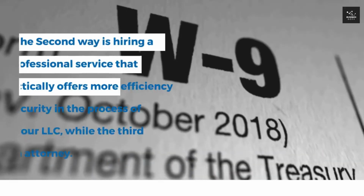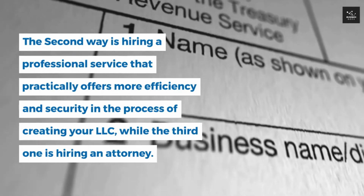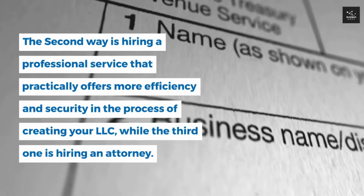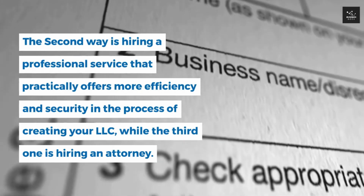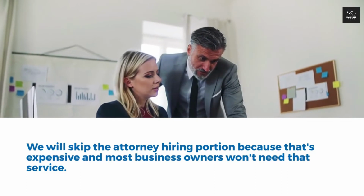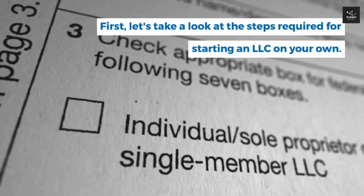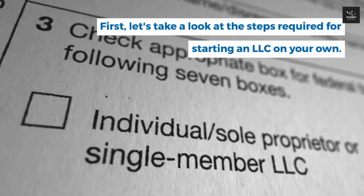The second way is hiring a professional service that practically offers more efficiency and security in the process of creating your LLC, while the third one is hiring an attorney. We will skip the attorney hiring portion because that's expensive and most business owners won't need that service. First, let's take a look at the steps required for starting an LLC on your own.